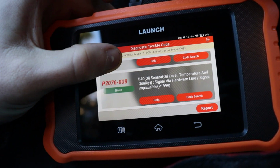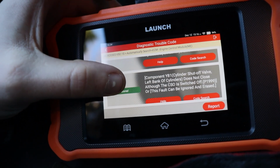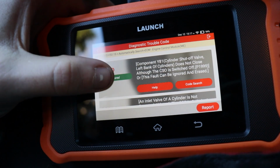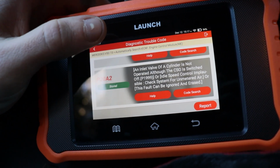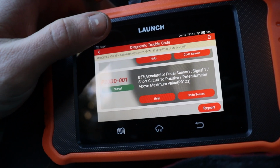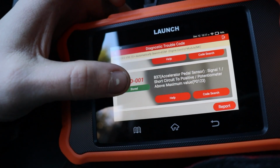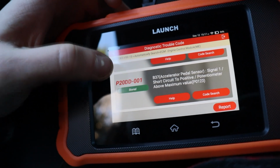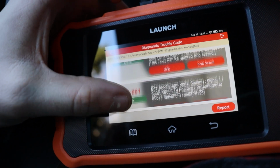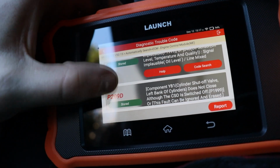Okay, oil temperature sensor, we knew about that. Oil, all these oil ones we know, that's because of the crossed up wiring. Component Y81, cylinder shut off valve, left bank of cylinders not closed, although switched off. And the valve of a cylinder is not operating. Accelerator pedal sensor, signal 1, short circuit to positive, potentiometer above maximum value. That's stored. Okay. Wow, that is probably from the bad pedal. That's impressive. I remember seeing that code actually in Star-DOS, and I did not know what that was. So these are all stored.